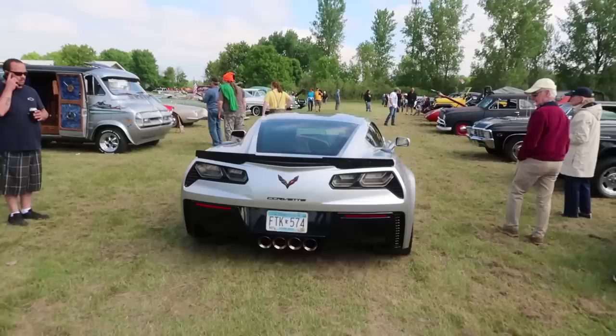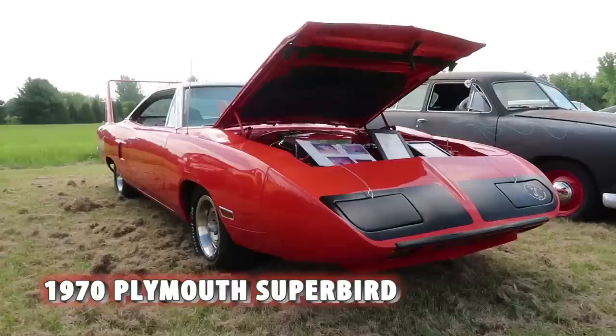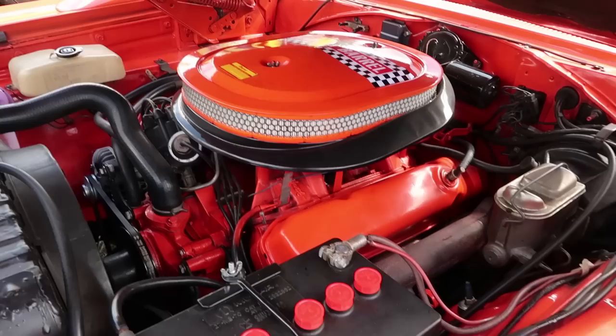Plymouth Roadrunner Superbird. This is one of my favorite cars. 440 six barrel.